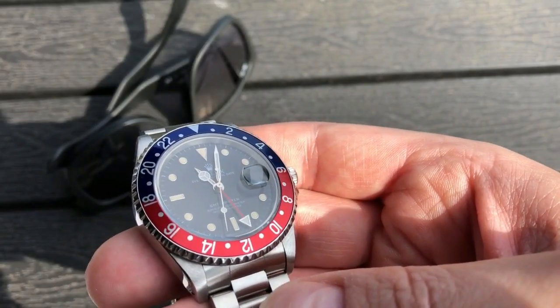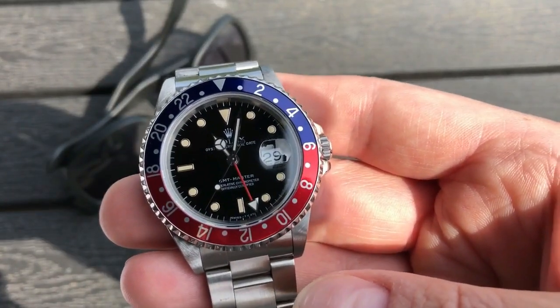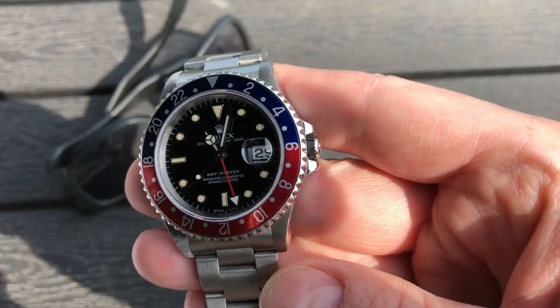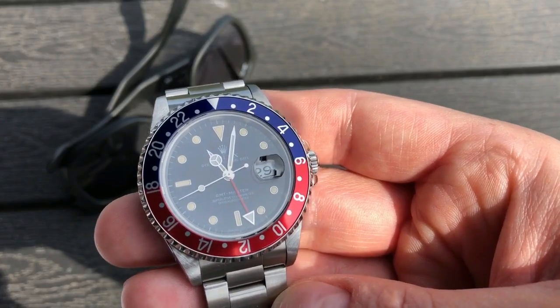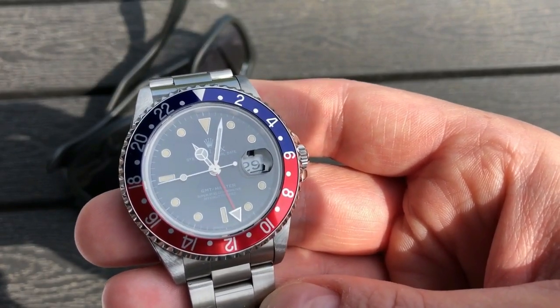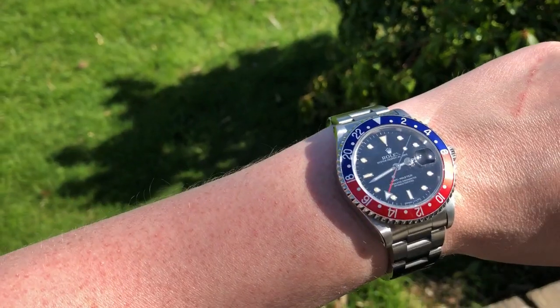It's crazy how this watch patinas. I have 5 reasons why I really love this watch and why I would definitely consider buying it if I didn't own it. And I'm talking more broadly about the GMT Master Pepsi version, and not just this reference number. So of course the first one is the history.